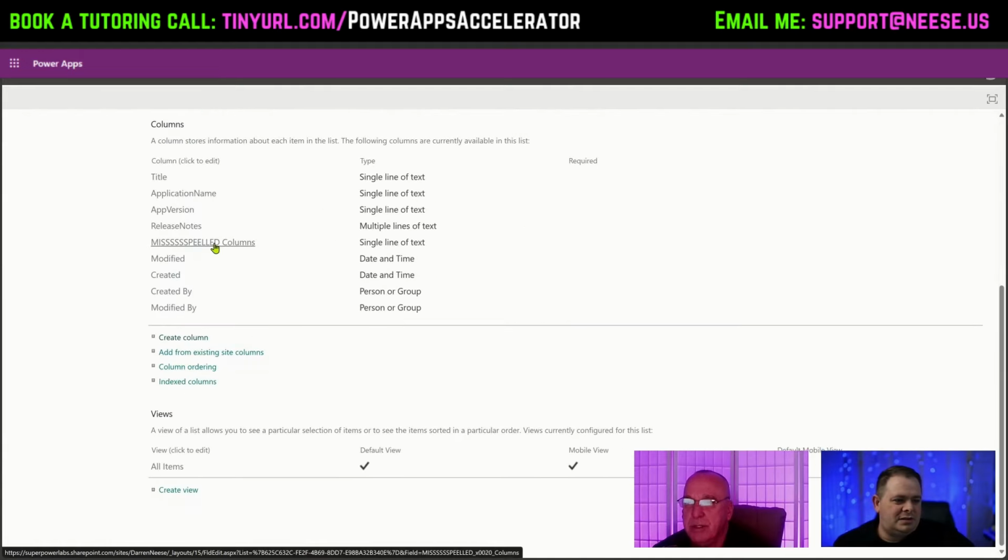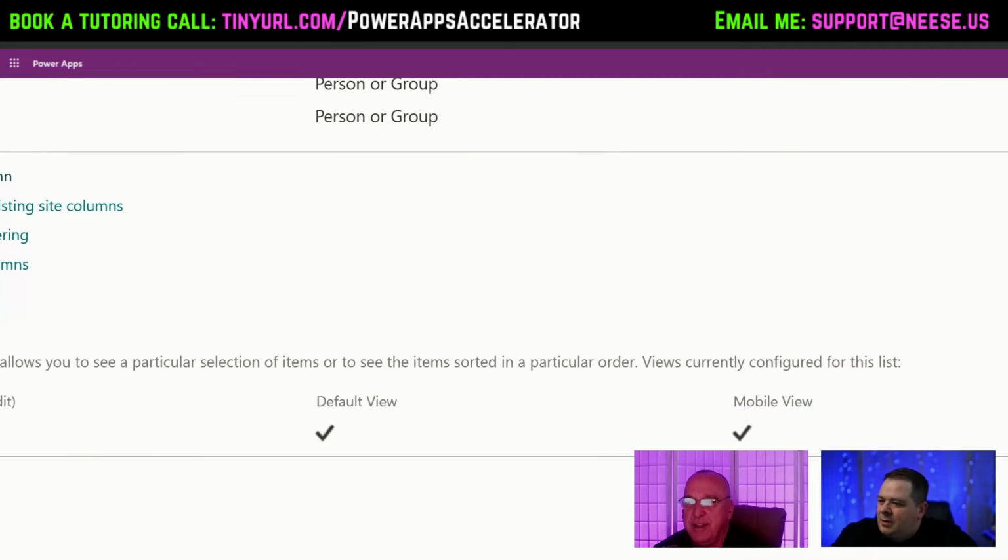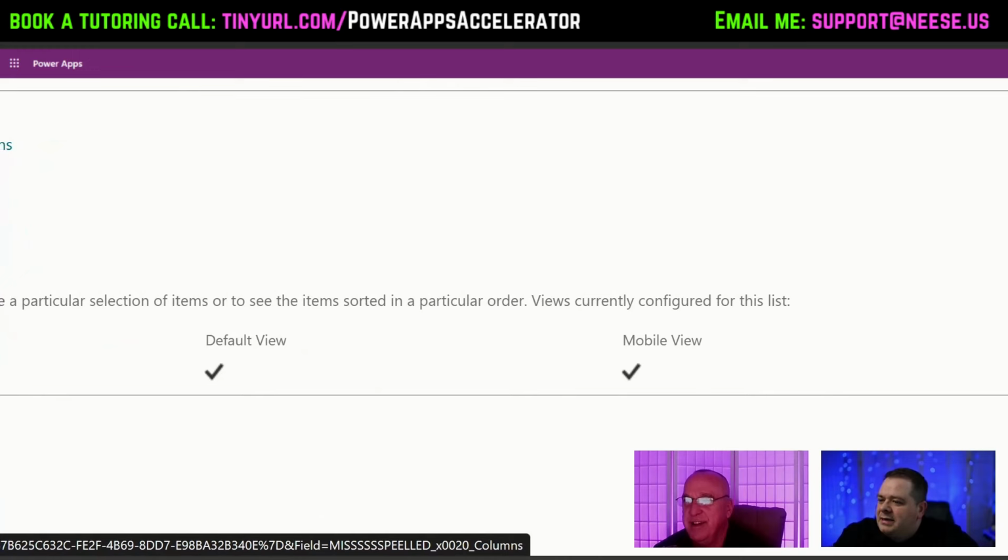Okay, what do we have here? Misspelled columns. Do you see what we did here at the bottom? Oh, well, that's not really a problem, right? Oh, look at what it did when we had a space in there. Misspelled space columns. It put an underscore, an X, a zero, another zero, a two, another zero, and an underscore. Just for a little innocent space in there. Now, what is that number, Darren? X0020. That is the ASCII code. Well, what's the value though? Space. And hex 32. Oh, is it?